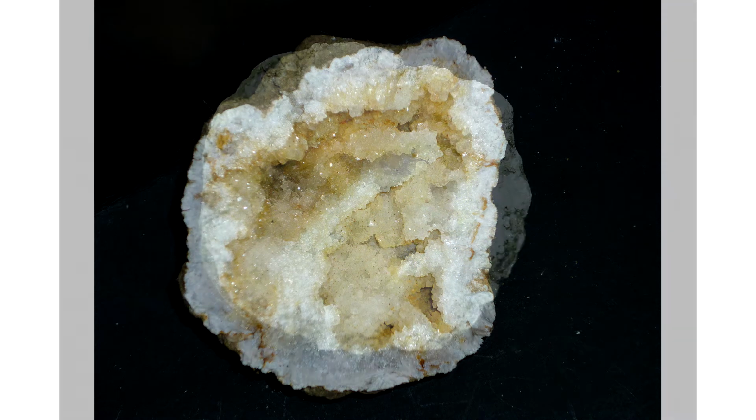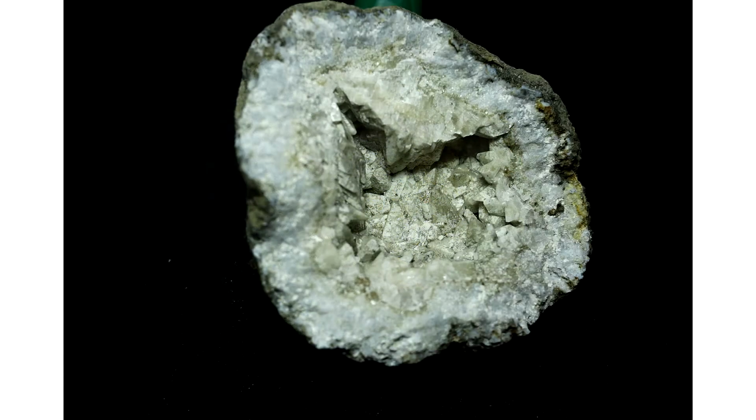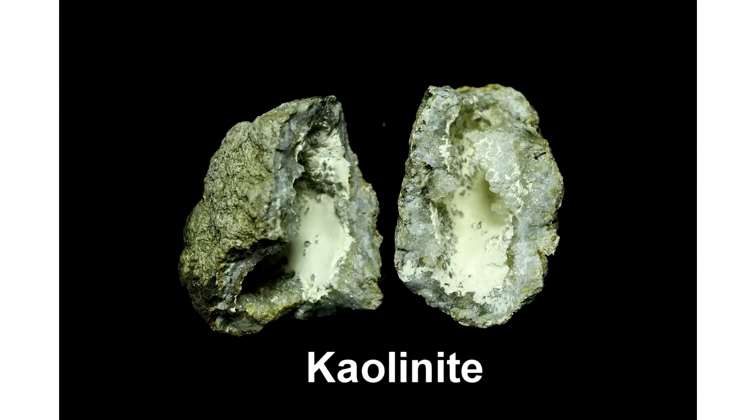Geodes can be less than 1 inch to more than 2 feet in diameter, but 3 to 5 inches is the average size. They're usually not found randomly here and there, but rather they are found in larger numbers where there is a special geologic environment, like the area of the Warsaw Formation that we visited. Here the geodes are known as sedimentary geodes, which generally occur in sedimentary deposits such as limestones, dolomites, or shales.